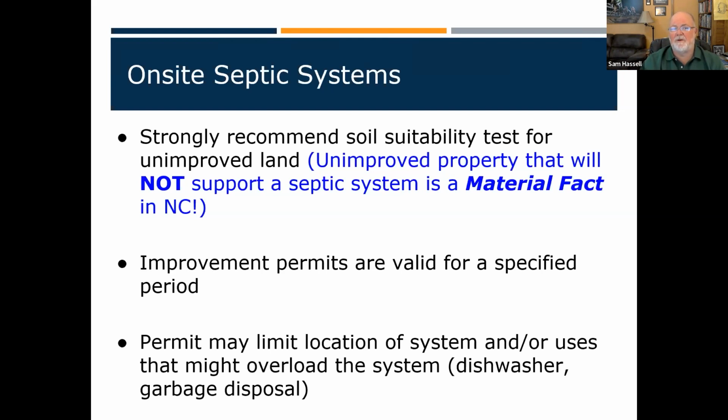All right. So unimproved property that will not support a septic system is a material fact. If I'm going to buy 100 acres out in the center of the state and there's nothing on it, my broker had better tell me that I can't build anything that needs septic in there because the ground won't absorb it. My agent better tell me that. I better ask the question too, but my broker is responsible for telling me that. That's a material fact. Can I build any houses on 100 acres with no septic? No, it's worthless. I can graze cattle on it. That's about it.